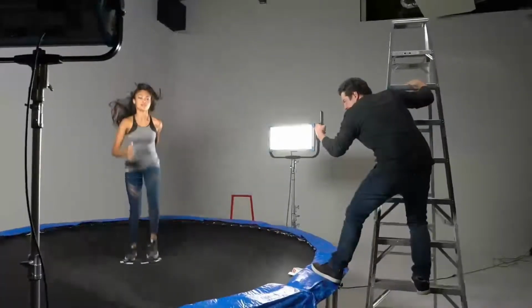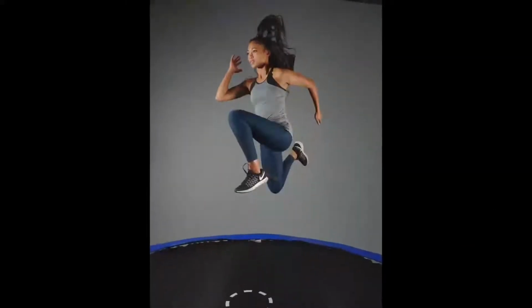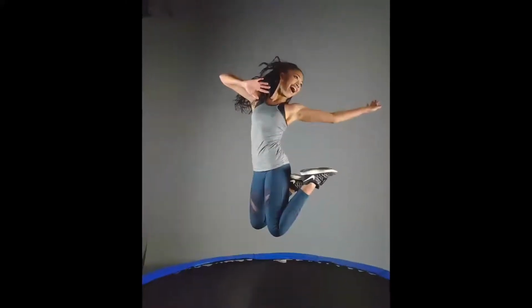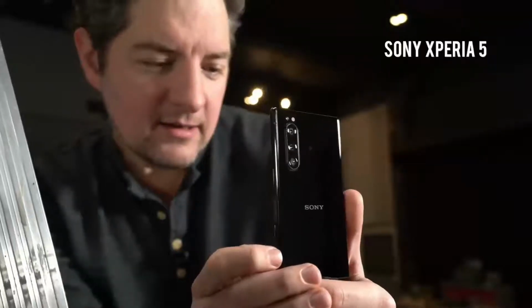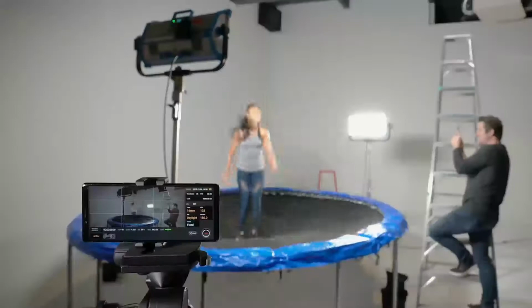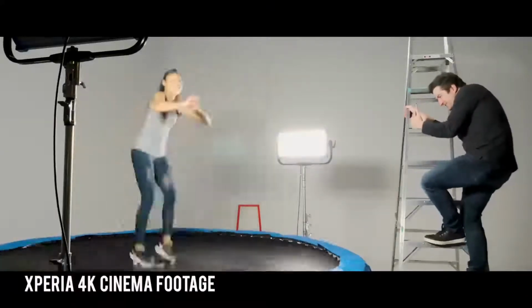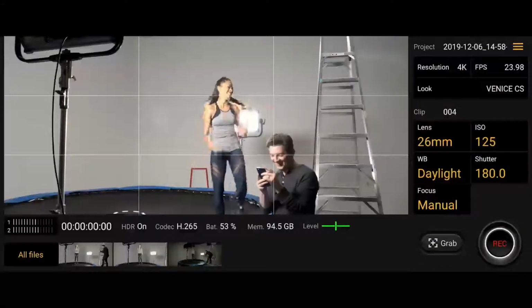So we put our model on the trampoline. We pushed the camera probably to its max: the fastest shutter speed, the best ISO for the conditions. And I just had the flexibility of moving it around, something way lighter than a thick, chunky cam. While I was shooting stills, my crew was shooting behind the scenes footage with another Xperia in 4K video. And it looked pretty great.